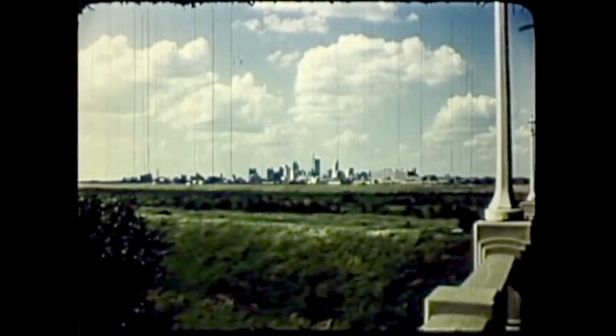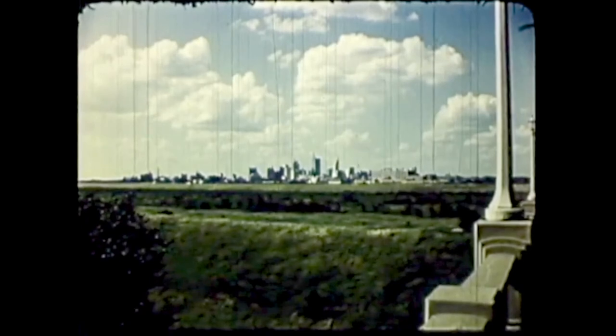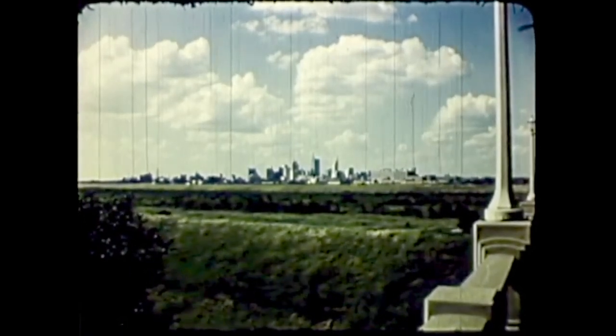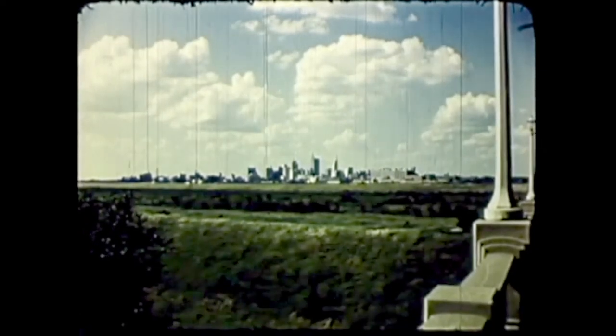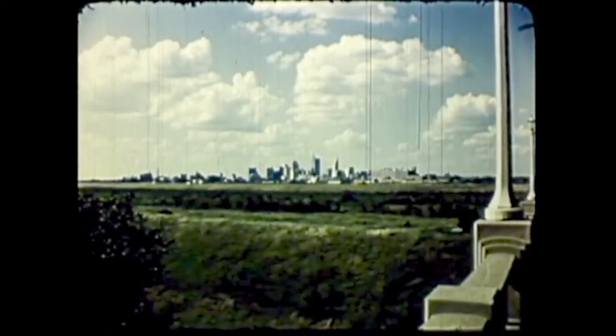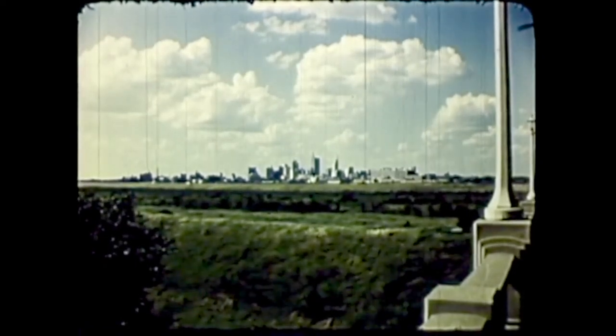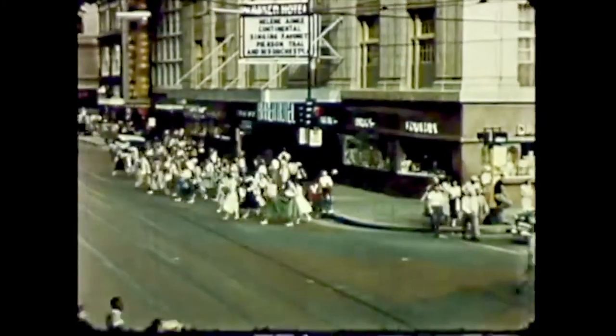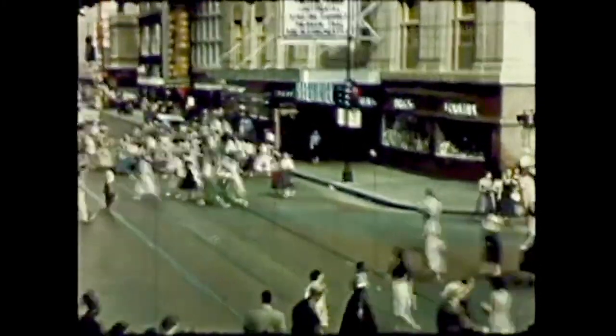This is Dallas, a towering tribute to man's ability to raise beam on beam and stone on stone. From this distance, you don't see the 750,000 people who call this city their home. You don't see the 3,000 new residents moving into the area every month. But move in a little closer and you will.